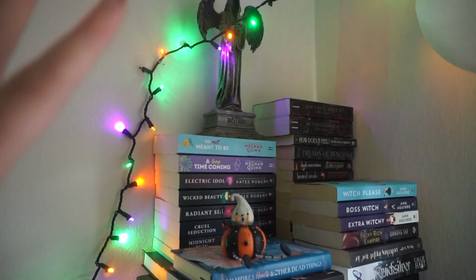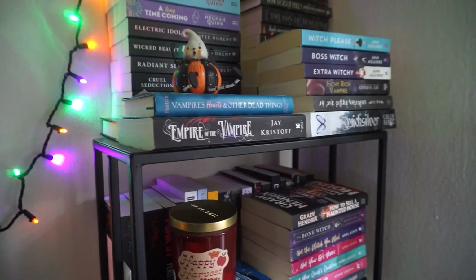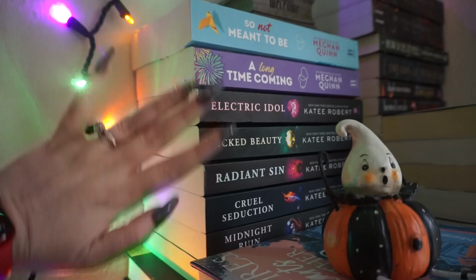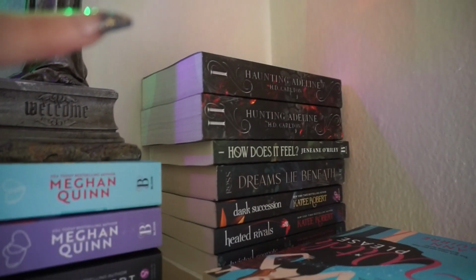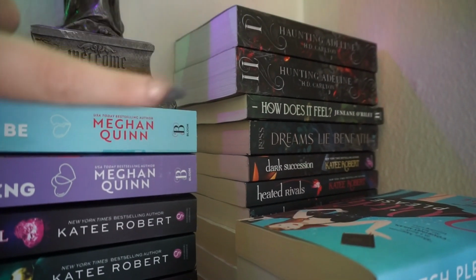So up here are all books that I have pulled that I said I was going to read, that hopefully eventually I will read. There's quite a few series. I've read the first book in this one. I read the first book in this one. I still have not read Haunting and Hunting Adeline. This is one of the books that I am trying to read this fall/winter.